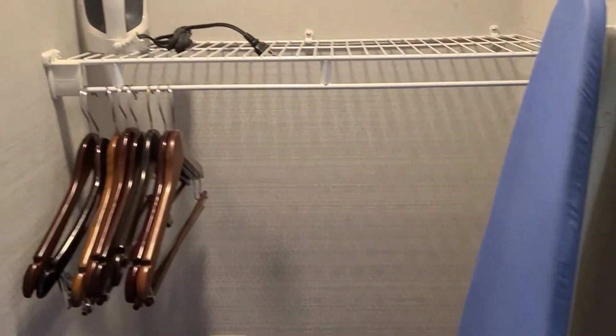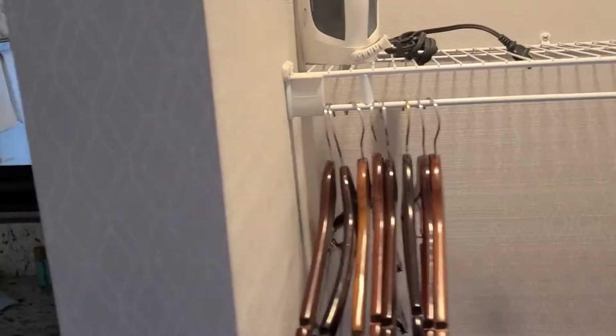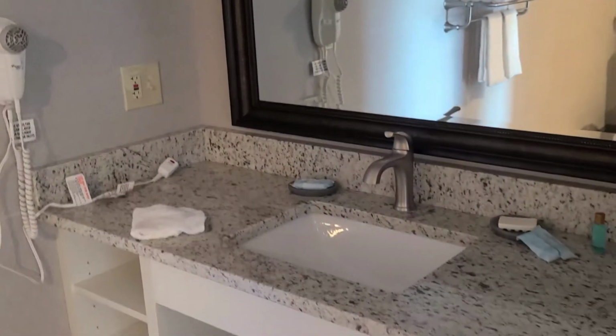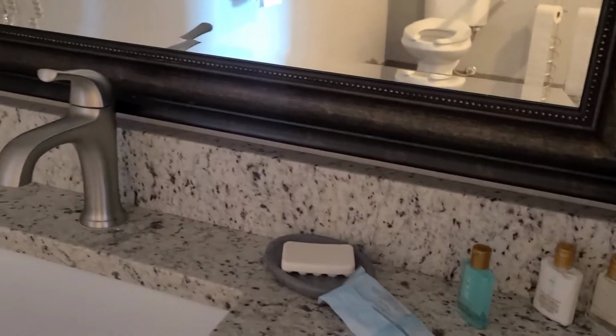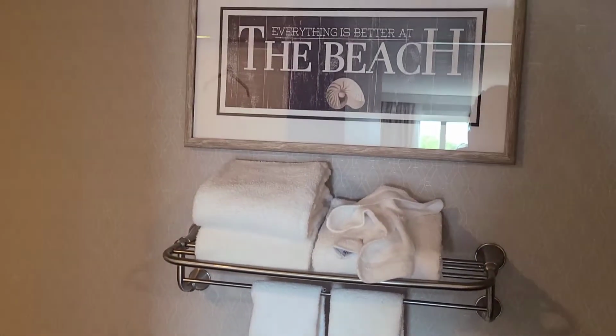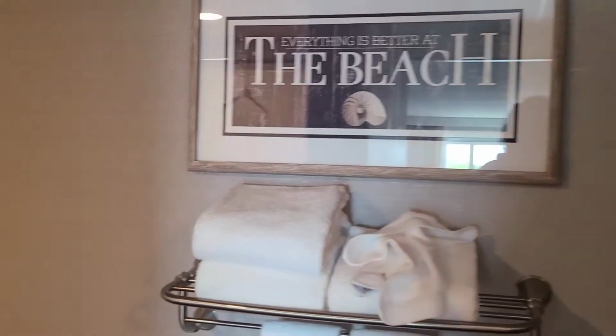So this is the bathroom. You have your ironing board, some hangers to hang up. This is your vanity set. The room does have a hair dryer, blow dryer. It does come with lotion, shampoo, conditioner, and some towels. Ready to go to the beach.